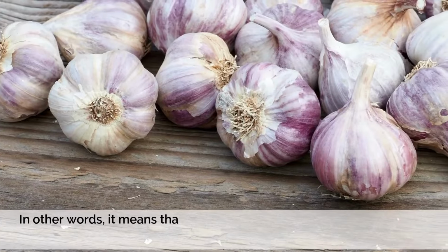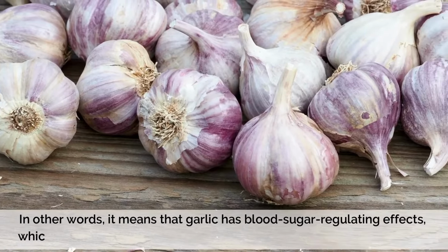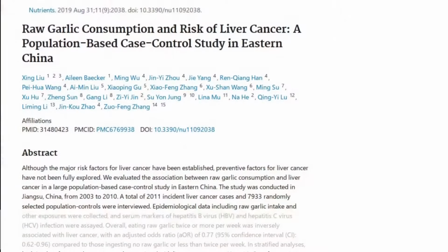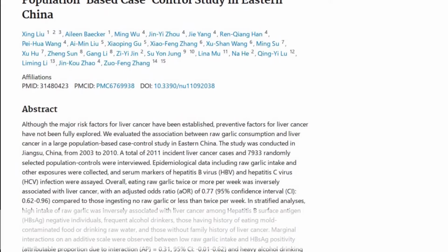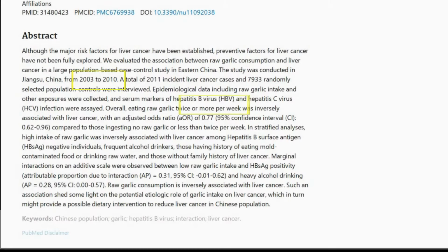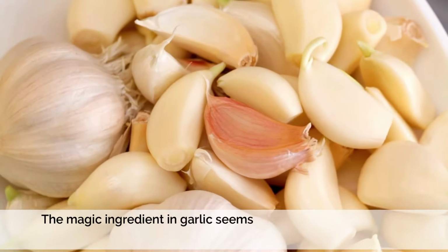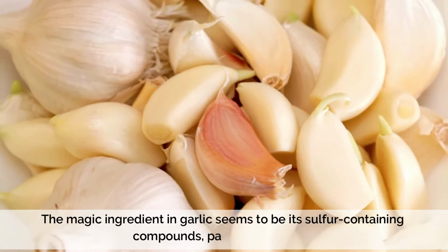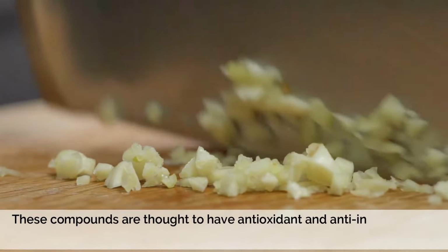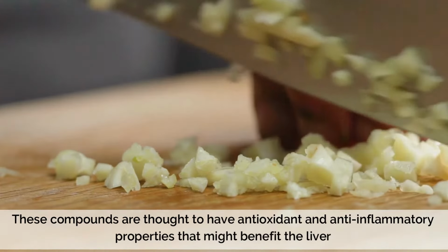In other words, it means that garlic has blood sugar regulating effects, which may even reduce the risk of liver disease in diabetes patients too. Another study conducted in China during the period 2003 to 2010 showed that people who consumed raw garlic twice or more per week had a significantly lower risk of developing liver cancer compared to those who consumed raw garlic less often. The magic ingredient in garlic seems to be its sulfur-containing compounds, particularly allicin. These compounds are thought to have antioxidant and anti-inflammatory properties that might benefit the liver.